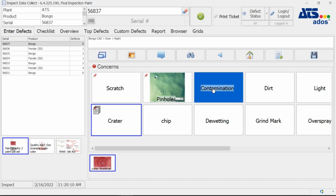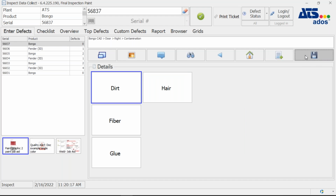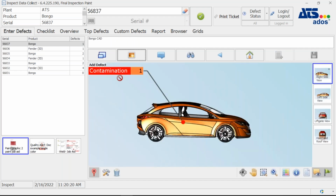So if I'm an inspector and at that location, which I've noted, I see contamination, I simply touch contamination. It can be that simple. You'll now note that we have logged both the location and the type of defect. I see a flag on the screen that notes the type of defect, so anyone looking at this record can easily see what the defect is and where it is. The flag here, as we call it, is also red because that has not been repaired yet.